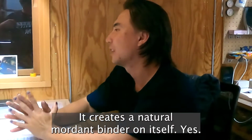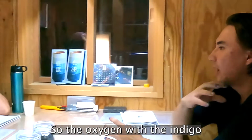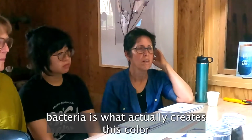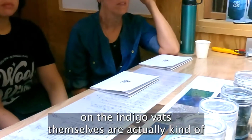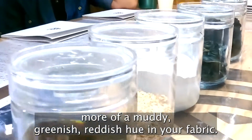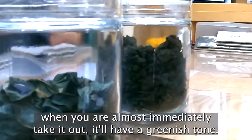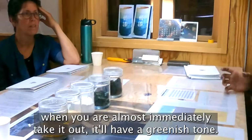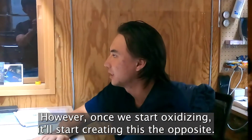Oxidized, it creates a natural mordant binder on itself. So the oxygen with the indigo bacteria is what actually creates this color. The indigo vats themselves are actually more of a muddy greenish reddish hue. Your fabric, you will see today when you almost immediately take it out, it'll have a greenish tone. However, once we start oxidizing, it'll start creating this magic.